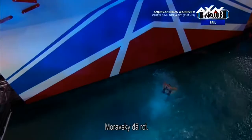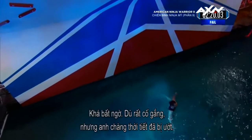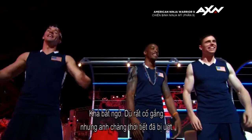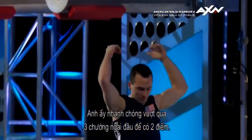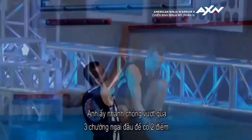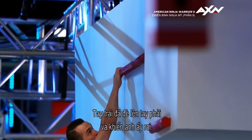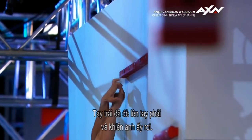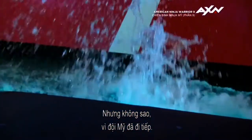Moravsky splashes down. What a shocking exit! He did what he had to do, but the weatherman ends up wet. It's all right. Let me tell you, Moravsky is smart. He went quickly through those first three obstacles and got the two points. But on the cliffhanger, just watch his hands. He gets one up, but then his left hand comes right on top and just pulls him off. But it didn't matter because Team USA is moving on.